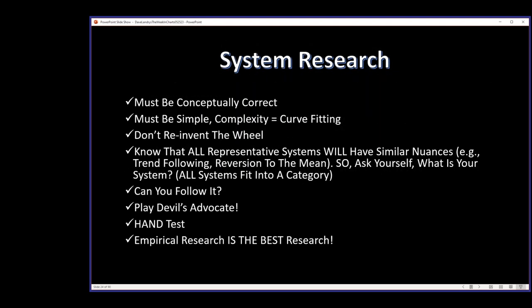So here's a slide from last week left over. Kind of everything I said tonight, empirical research is the best thing. And there's one thing that I think is kind of important here, two things actually. One, don't reinvent the wheel.